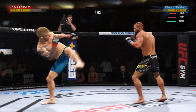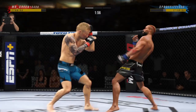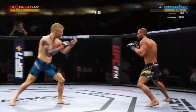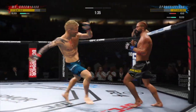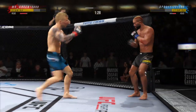Just over 2 minutes to go in what has been a furious round one. Under 2 minutes now to go in the round. Dillashaw's head kick is blocked. No damage there. Oh, he lands another strike. Wow! He needs to start looking to finish. Oh!